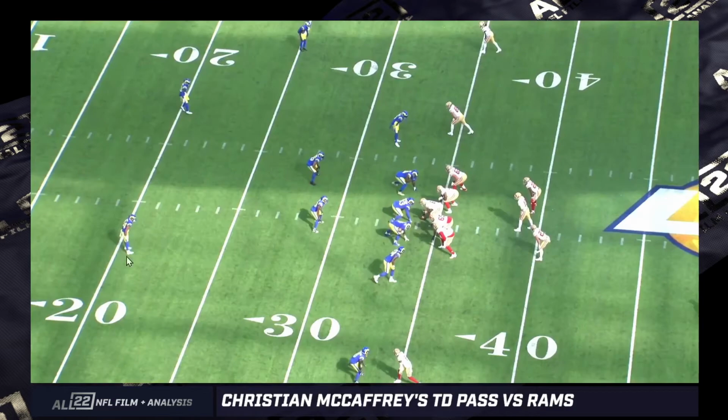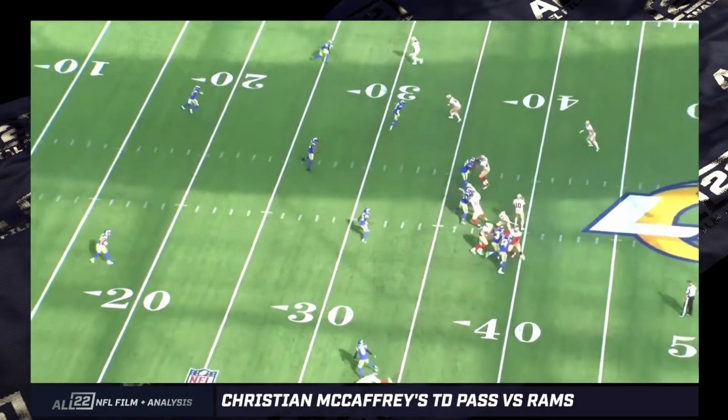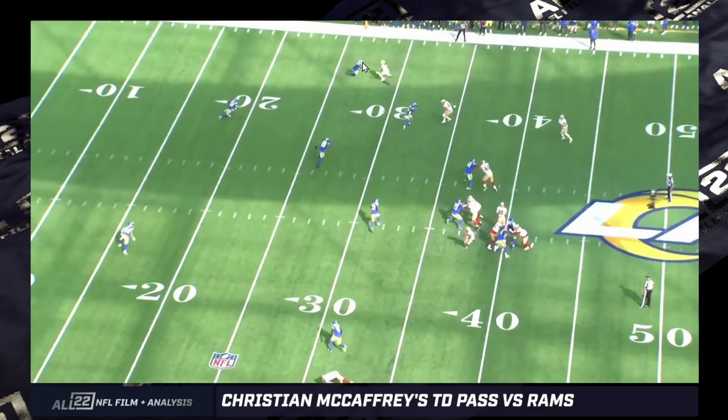The Rams safety is going to come up once he sees McCaffrey catch the football. I mean, these guys are getting depth initially, but then once they see the ball out there, they're going to attack. That's generally what you're going to get. But the ball's thrown backwards, obviously, and you've got guys attacking at this point. But part of it is the sell.